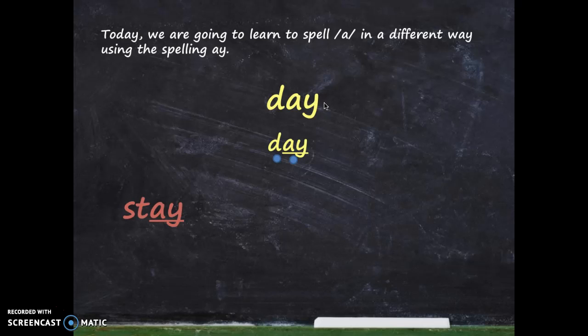Let's look at the word stay. Let's do the same thing with the word stay. St-A. Stay. Your turn. Now put it all together. Stay. Great job. Let's try with one more before we move on.